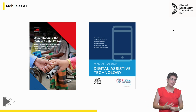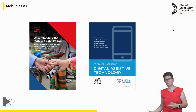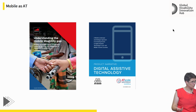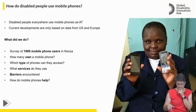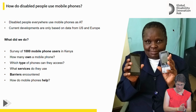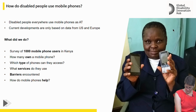But it didn't help the mobile network operators or the handset developers or the software developers know, well, if someone's got a phone, so what? What do they do? What's working? What doesn't work? How do you know if people are enjoying using their phone? So, sorry, I forgot to move the slide along. This was the work that we did with GSMA. Like I just said, a survey of 1,000 mobile phone users: how many own a phone, which type of phones can they access, what services do they use, the barriers and enablers, and how do mobile phones help.